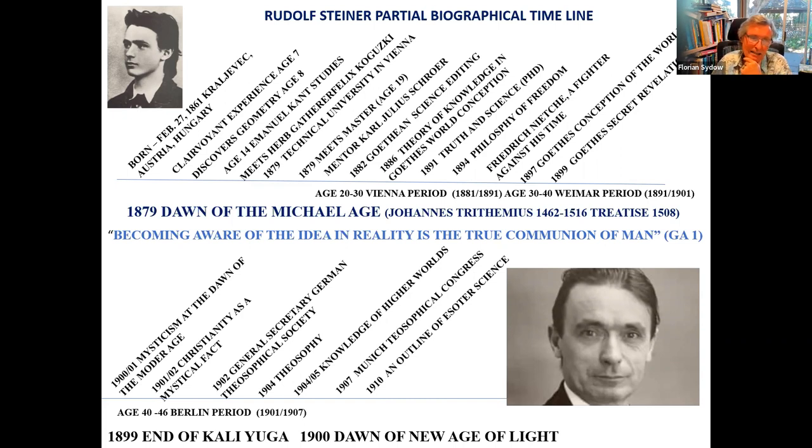And then there was another master that he met at age 19, 1879, which was the beginning of the new Michael age. So one can see in Rudolf Steiner's biography that he was attuned to this Michael rulership, which was then shifting from the level of archangel, as he describes, to the level of archai, which means a planetary level that has an important impulse for this entire fifth post-Atlantean age.